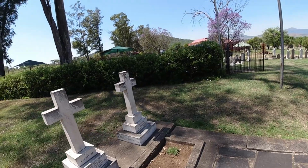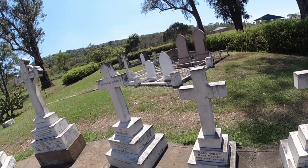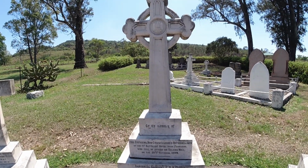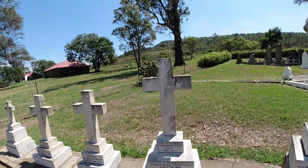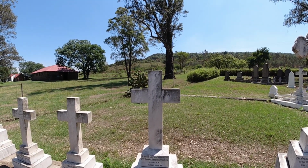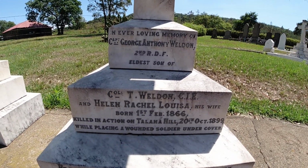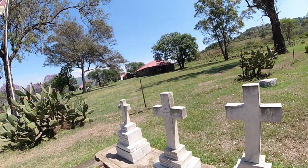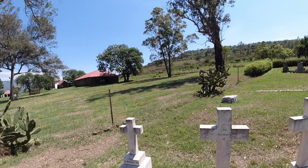So we'll just whip through them. Norman Hambro, Colonel John Shurston, DSO, Mark Horace, 2 officers, fell at Talana, and the non-commissioned officers, about 15 of them there. Helen Rachel Louisa, a woman. No, the Colonel Weldon and his wife were killed in action. Oh, she was placing a wounded soldier under cover. Look at that. Captain Weldon, Richard Charles Barnett, Lieutenant of the Royal Rifles, is 26, and Lieutenant of the King's Rifles.